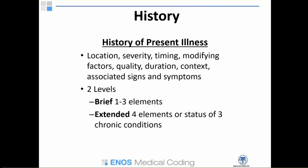So the patient is still going to be telling the provider either how they're doing since the last time they were seen, or if they have a new complaint, how long that complaint has been going on, what the timing is, how frequently it happens, if there is a pattern, how severe it is, or what the quality is of their symptoms, and so forth. A brief 1 to 3 elements of HPI will give you a 99212 or 99213. An extended HPI with 4 of the elements in the first bullet will support a 99214 or 99215.